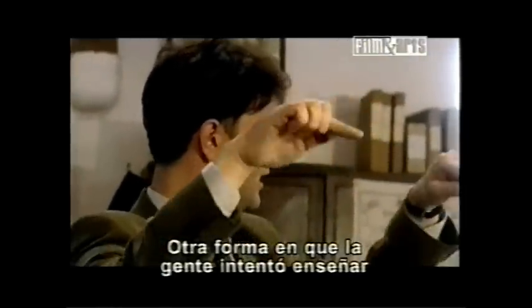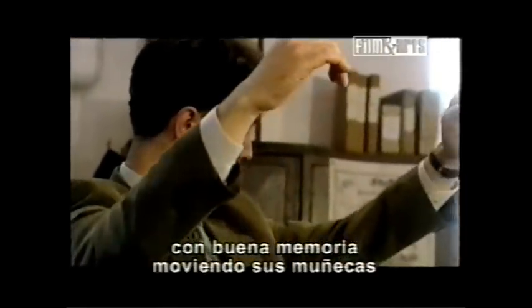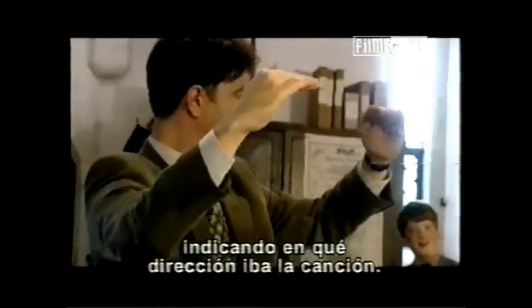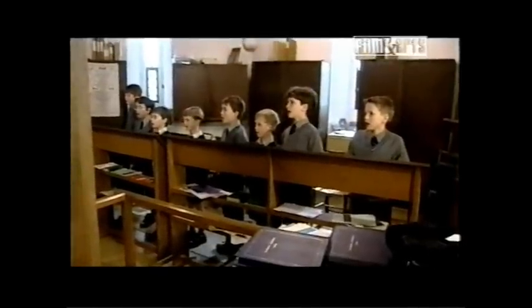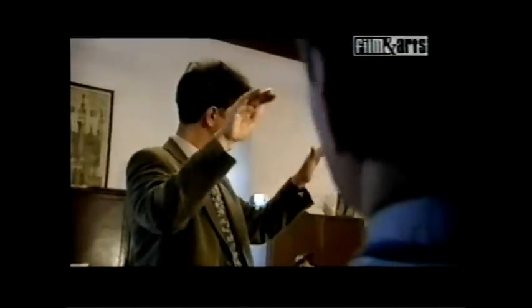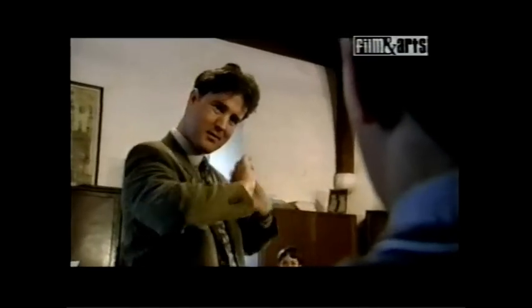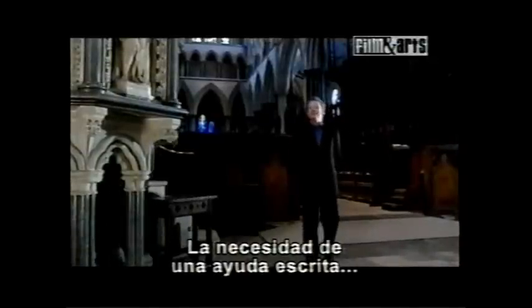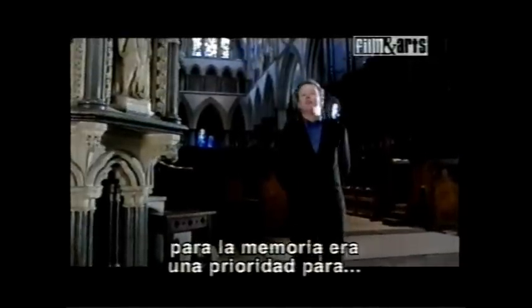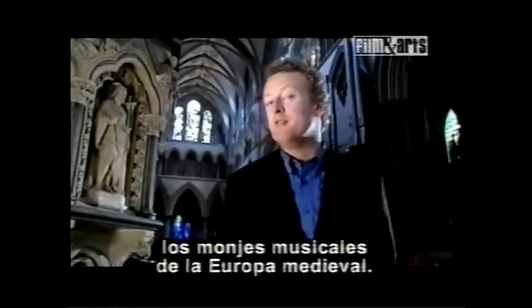Another way people tried to teach the tunes was to have one choir master with a good memory waving his wrists around to indicate what direction the tune was going in. Clearly, the need to find some kind of written aid for the memory was becoming a pressing priority for the musical monks of medieval Europe.